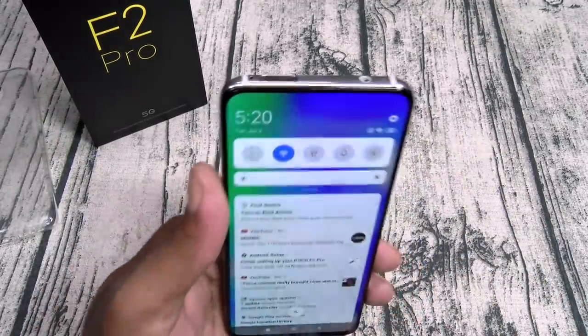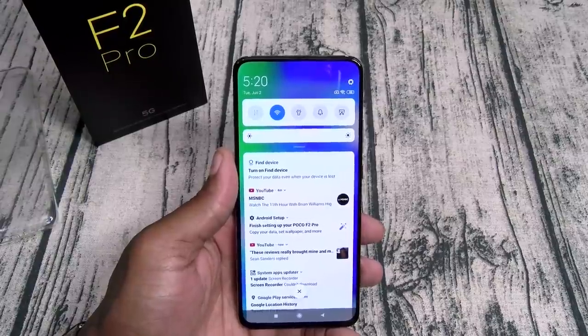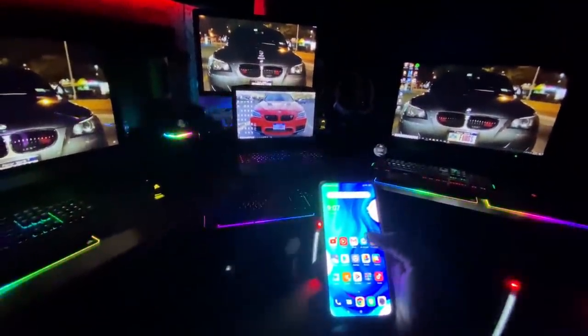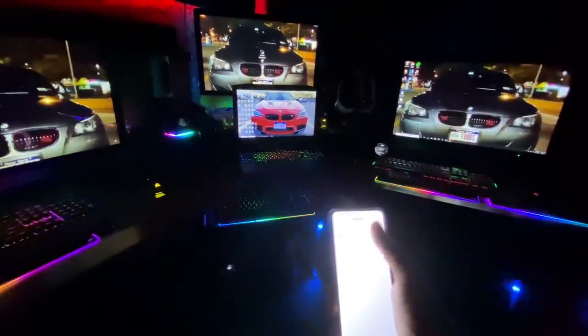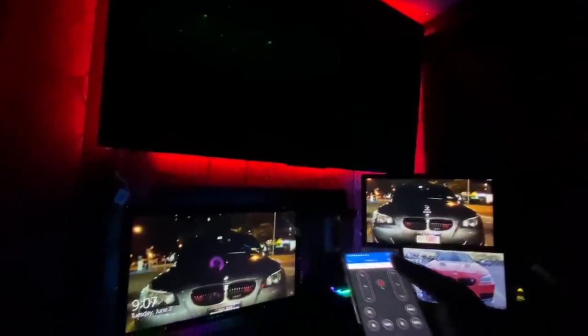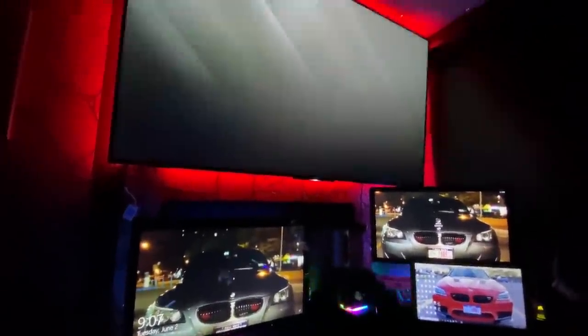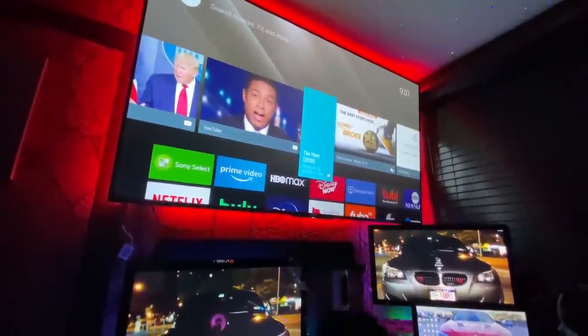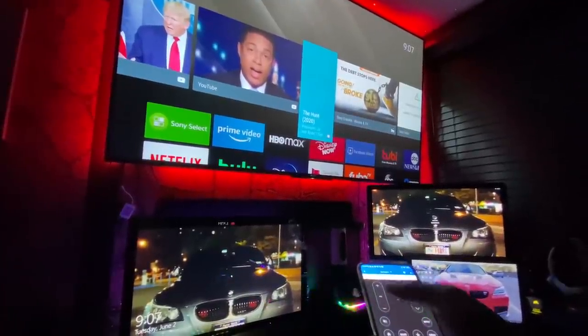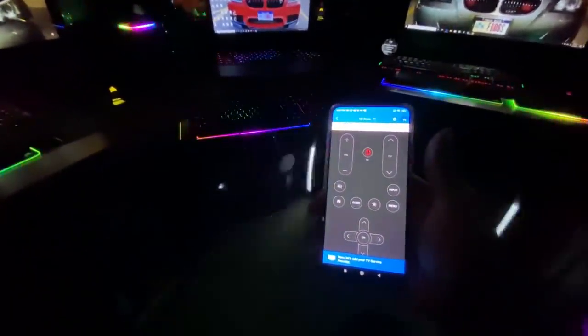IR blaster on deck. Now, let me show you exactly why an IR blaster is so sick. Check this out. All right, check this out. Now, from the phone, I'm going to select the Mi remote. I added a Sony controller. Watch this. There's my TV. We're gonna hit the power button. Fully functional remote control. Now if I wanna turn the TV off, just like that. The IR blaster is a major go.